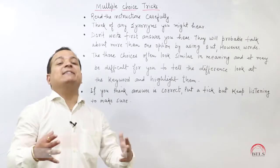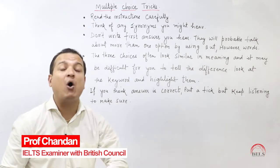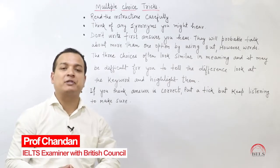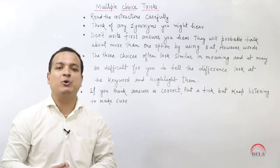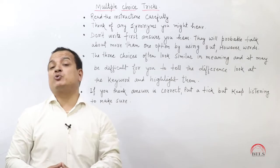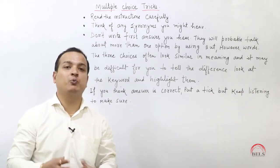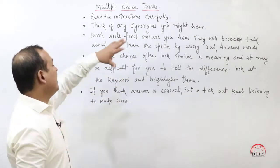Hello learners, in this session we will discuss how to deal with the multiple choice questions of the IELTS listening. It's very important to understand a few tricks before going through these questions. So I'm going to tell you what things you should keep in your mind to increase your score. As you know, in the multiple choice questions you get 3 or 4 options, and you have to choose one out of these. So it's very important to go through some tricks.